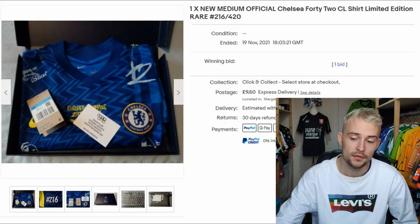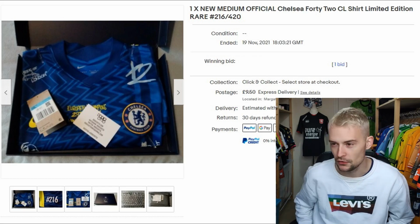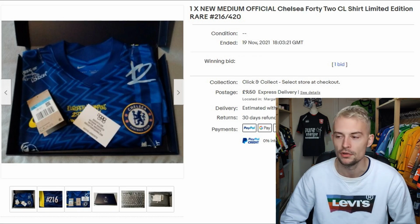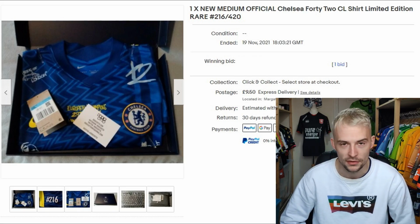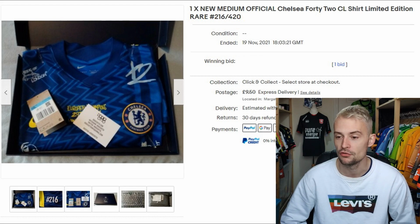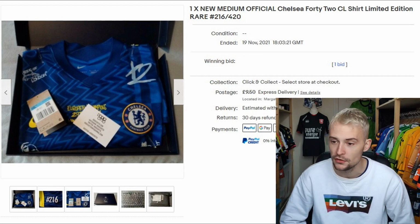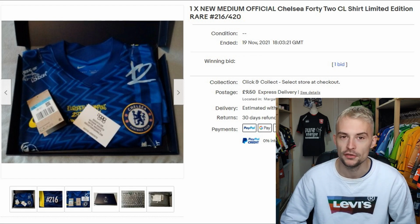Okay then, so we're back with the Chelsea shirt again. It's similar to the one we featured in the last video. It's a special edition one, the one that was released as part of the Champions League victory celebration. Last time it was an extra large, wasn't it? This time it is a medium, so it is something that I would be more interested in.